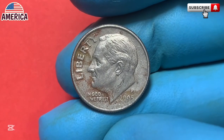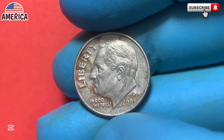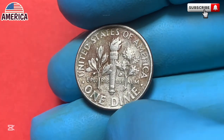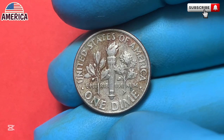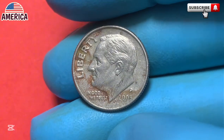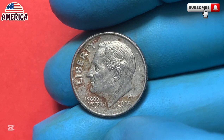What sets the 2005 P Roosevelt Dime apart from other coins minted in that year, or even from earlier dimes, is the potential for rarity and value based on its condition and any unique characteristics it may have. If you've handled a 2005 P Roosevelt Dime, you probably noticed it looks just like most other dimes from this period. But here's the catch: like many other coins, most of these dimes show signs of wear and tear from years of being used in daily transactions.